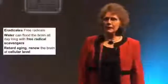Think about the economy of having one product that you can spend $4,000 on, and it can feed the neighborhood free radical scavenging nutrients. It's pretty much a no-brainer. It eradicates free radicals. The water can flood the brain all day long with free radical scavengers.